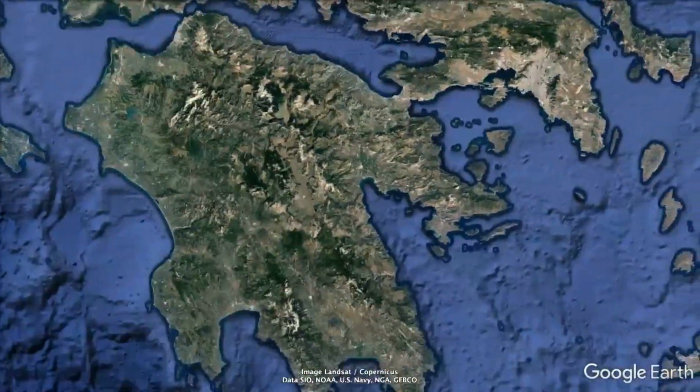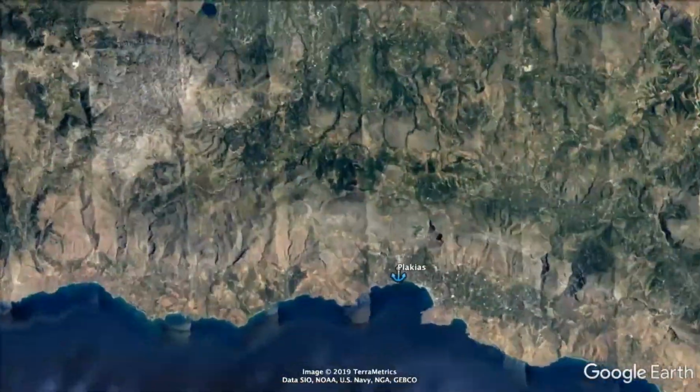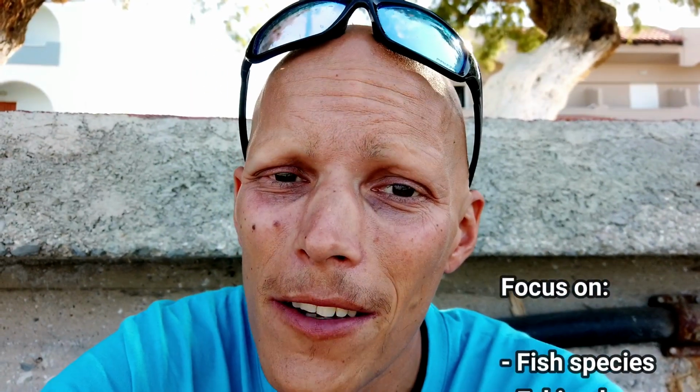So this last update I've been promising for a bit, and here it is. Right now we're back in Plakias again, running basically a baseline of all the marine species that are in the area. We use our ROV quite a bit and run transects from east to west or north to south, basically from shallow to deep water, which seems to be the easiest possibility, and quantify which sort of fish we find in what quantity. This is kind of what it looks like.